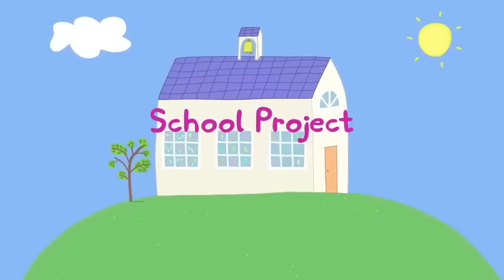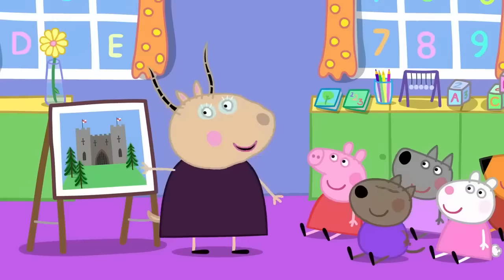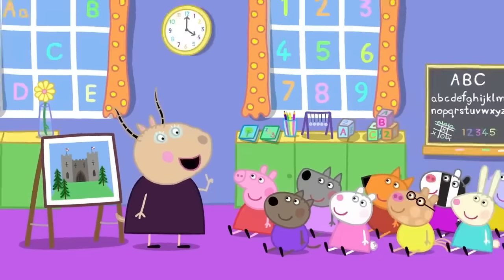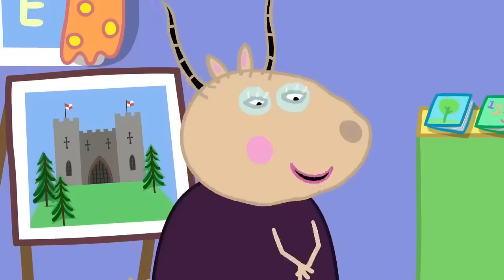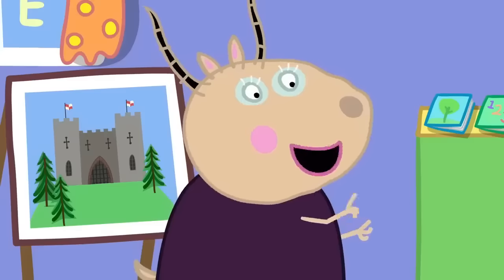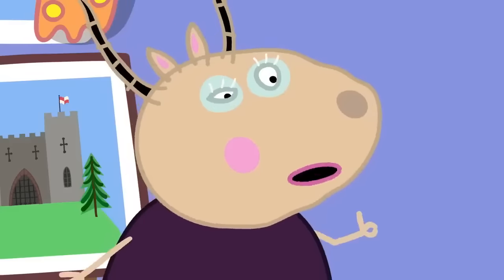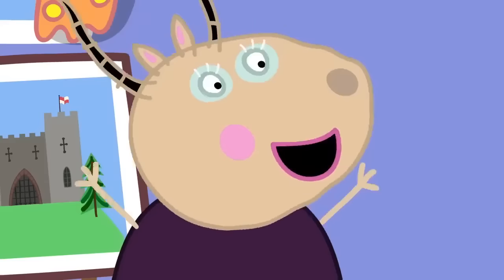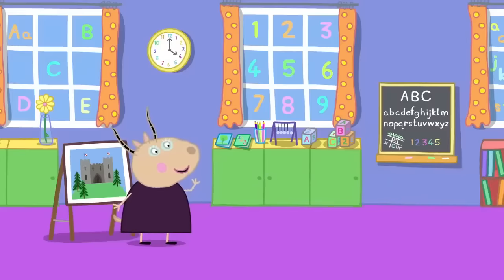School project. Peppa and her friends are at playgroup. Children, who can tell me what this is? It's a castle. That's right, Danny. And for your school project, I want you to go home and make a castle. Wow! You can make your castles from any old bits and bobs you find at home. Cardboard, plastic bottles, egg boxes. Can we use glitter? Oh, please, not too much glitter. It gets everywhere. Can I make the castle big? Make it as big as you like. The only limit is your imagination.